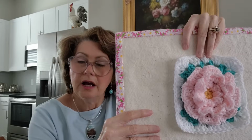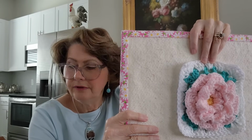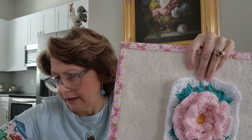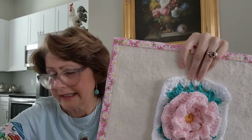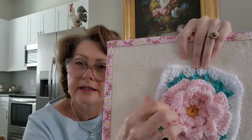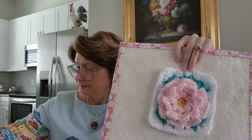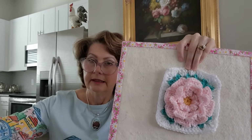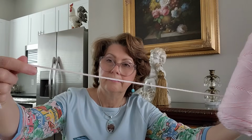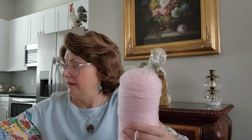And I used the yarn from Hobby Lobby called I Love This Yarn. Let me see, what's my notes? I Love This Yarn. Yeah, that's the name of it. And it's kind of thick. So this turned out really puffy. So I want to make another one with a smaller yarn. Let me show you this. This is the yarn I used. And I'm going to make another one with this yarn.